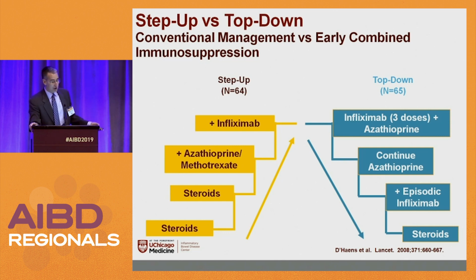So these patients with Crohn's disease who never were really on anything effective were randomized blindly to get, if they had active Crohn's, moderate severe Crohn's, steroids, then another course of steroids, then azathioprine or methotrexate, and finally infliximab, if they failed all these, which is really how most people not only had been practicing, but still are practicing, and they shouldn't be, or 3 doses of infliximab, week 0 to 6, plus azathioprine, 2 mg per kg or 2.5 mg per kg.